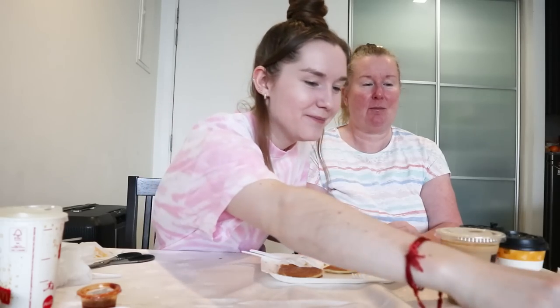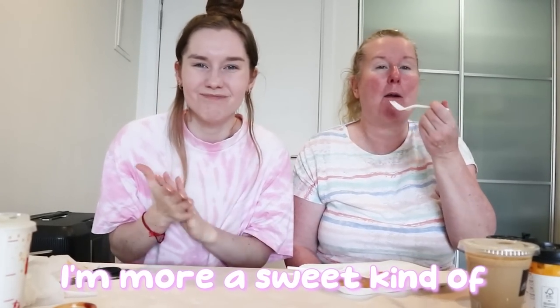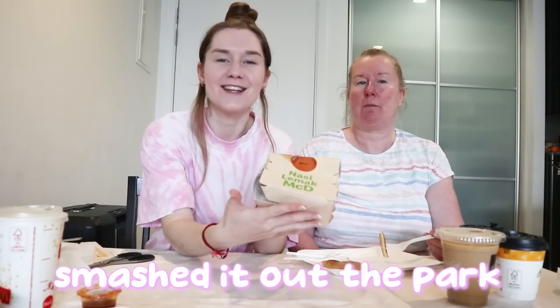Okay, your favourite then? Hash brown and pancakes. The hash brown and the pancakes is Mum's favourite. Yes. For me, I of course love the pancakes because as we mentioned, we're a sweet kind of morning person. But the nasi lemak smashed it out of the park.